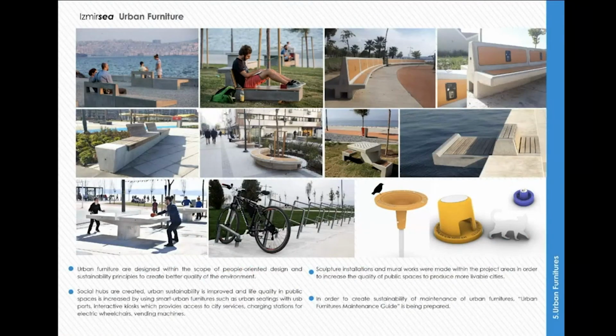One of the interesting local contributions to that project is creating the urban furniture as well. This urban furniture is not a ready-made object. It was designed, conducted, and created by the design office in the metropolitan municipality.